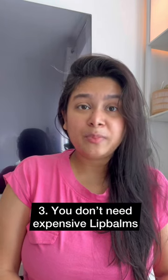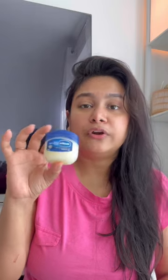Stop wasting your hard-earned money on expensive lip balms. They might be expensive, but they are made of chemicals which will make your lip chap and dry. Rather, go for a Vaseline, which is very economical and very good for your lips.